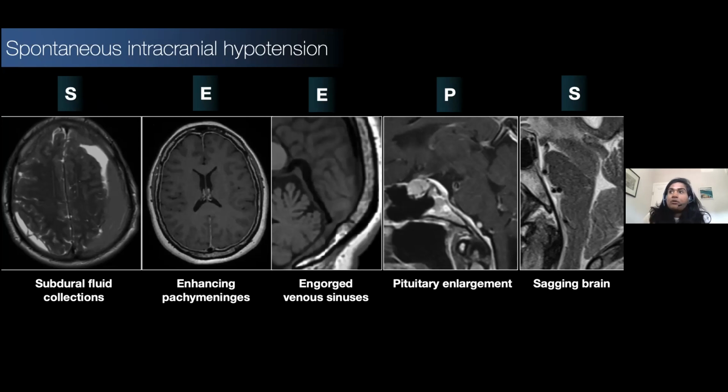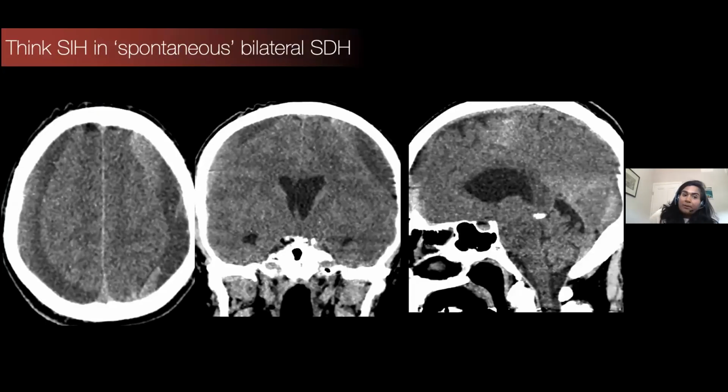But the main one I want you guys to remember as neurosurgeons is to think about it in the patients who have bilateral subdural hemorrhages, because it's often missed. And the thing with these patients is you shouldn't drill burr holes for them because it will make it worse. You need to treat their spinal CSF leak.